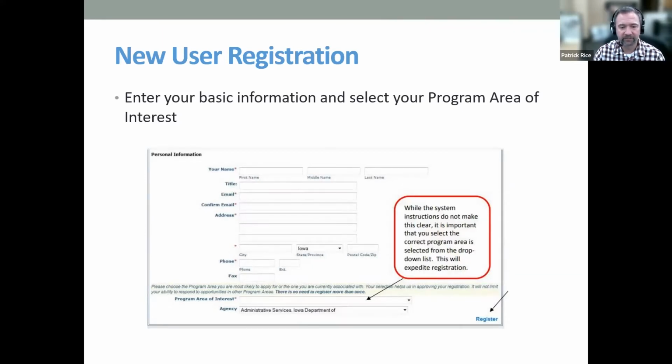At the bottom, you'll see a program area of interest. Even though this isn't necessarily called out vibrantly, it is really important, because there are certain program areas that only IWD will approve. If you are interested in a future grant with IWD, this is why it's important. One program area of interest that you can select, this grant award falls underneath Future Ready Iowa. So that would be the program area that you would want to select.